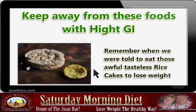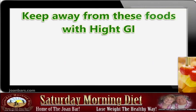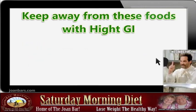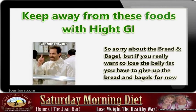Remember when we were told to eat those awful tasteless rice cakes to lose weight? Melons and pineapple. So sorry about the bread and bagel, but if you really want to lose the belly fat, you have to give up the bread and bagels for now.